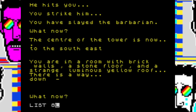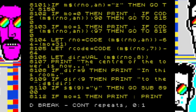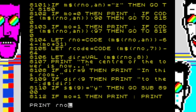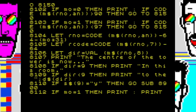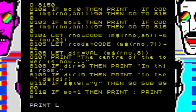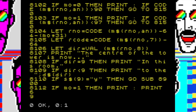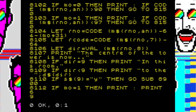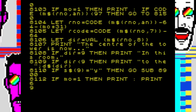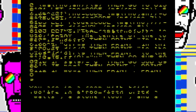So let's look at list 801. And we're looking at what the exits are. It looks for the correct exit based on the action number. North, south, east, west, up, down are 1, 2, 3, 4, 5, 6. Bash north, bash south, bash east and bash west are 7, 8, 9 and 10. There are only 6 exits. The room array is 8 long: 6 exits, the 7th character is what's in the room and the 8th is the direction to the centre of the tower. So you can bash north and bash south, but the results will be unpredictable. By bashing east, we get a subscript out of range.